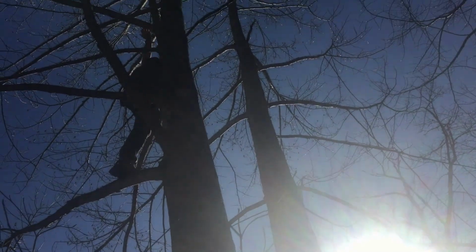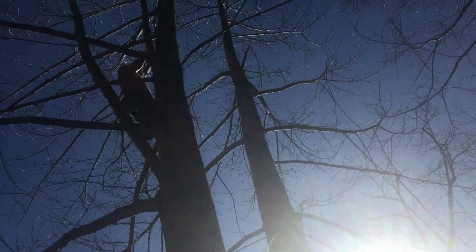Pretty simple. So now, if you notice, as he's climbing, he's keeping his feet towards the trunk as much as possible. That's the strongest part of the branch right there. All right, so climbed up pretty 30 feet or so.